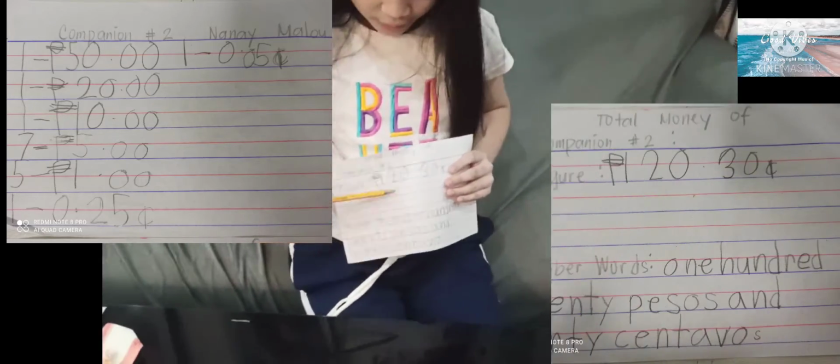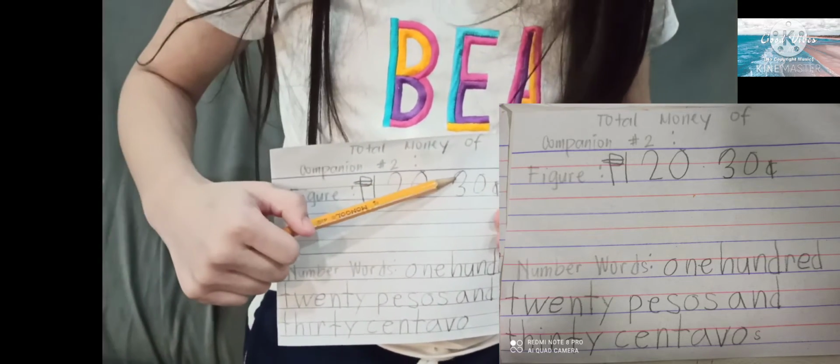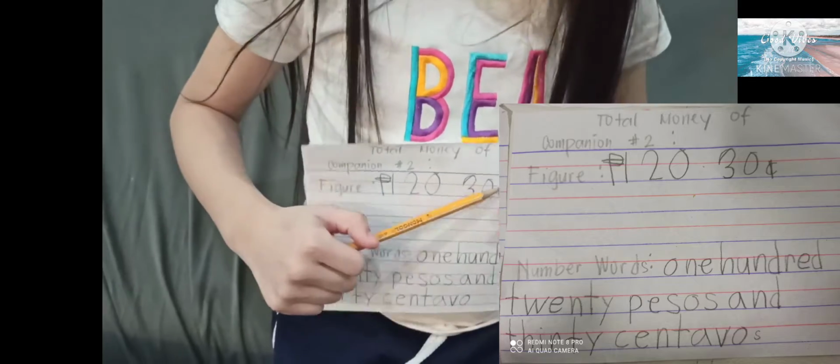Companion number 2 has 120 pesos and 30 centavos. So now companion number 1, Lola Ching, and companion number 2, Nanay Malo, let's compare your money.